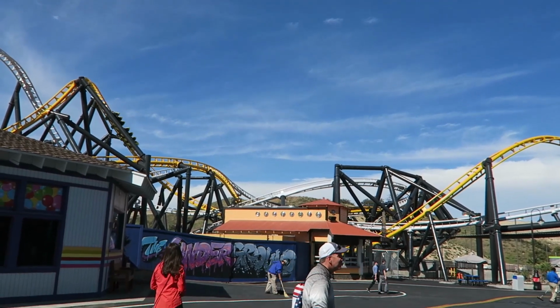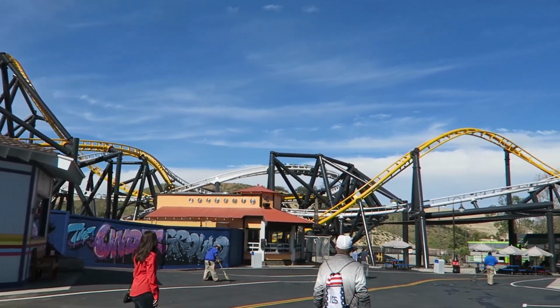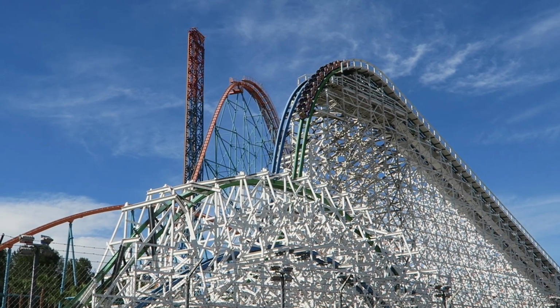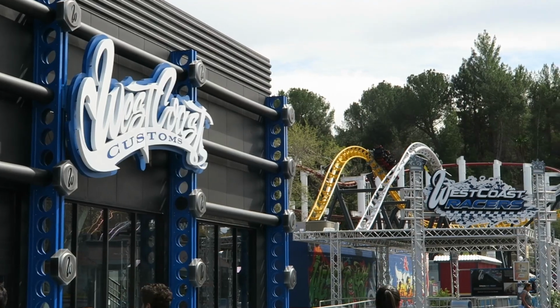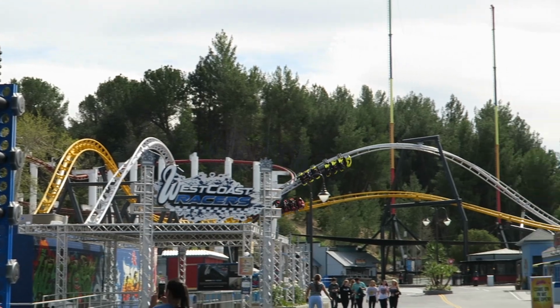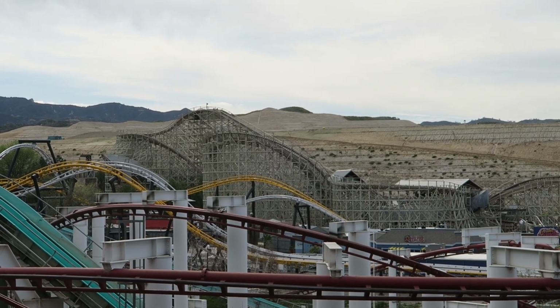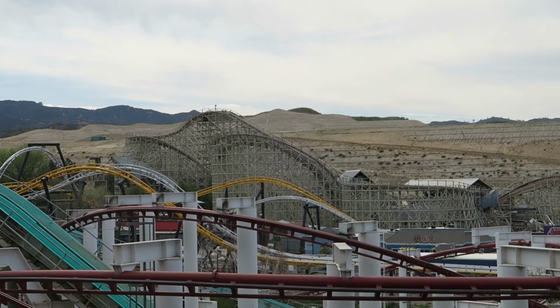And this is where the slow load times come into play. One of the biggest criticisms of Twisted Colossus is the fact it doesn't always duel. West Coast Racers fixes that. You are always guaranteed to duel. And how does the park achieve this? By parking the riders in a pit stop between the first and second halves.